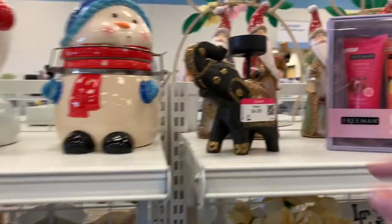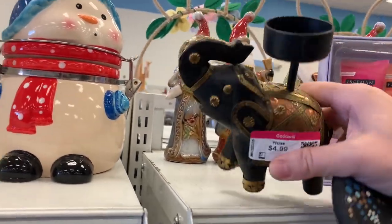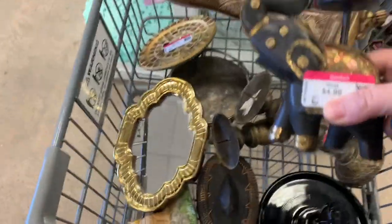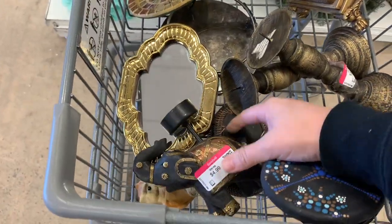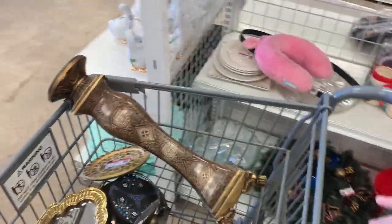Oh my goodness, no, I love you. I need you in my life. $4.99. Get to my cart. I love this. So we went, we picked hourglass selenite. Got a bucket full, had a blast.